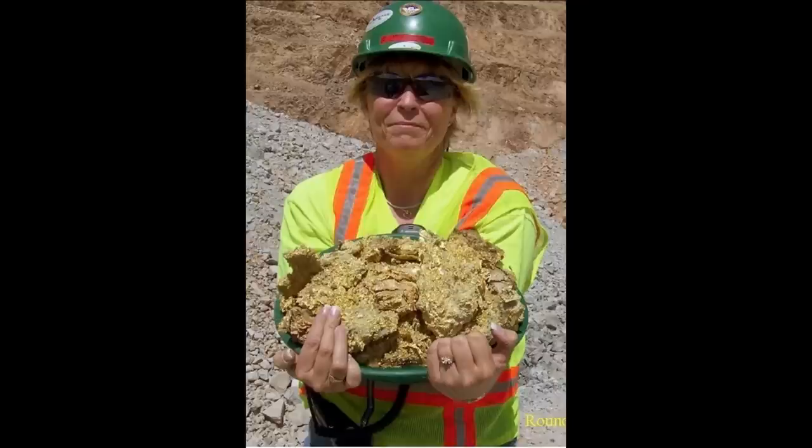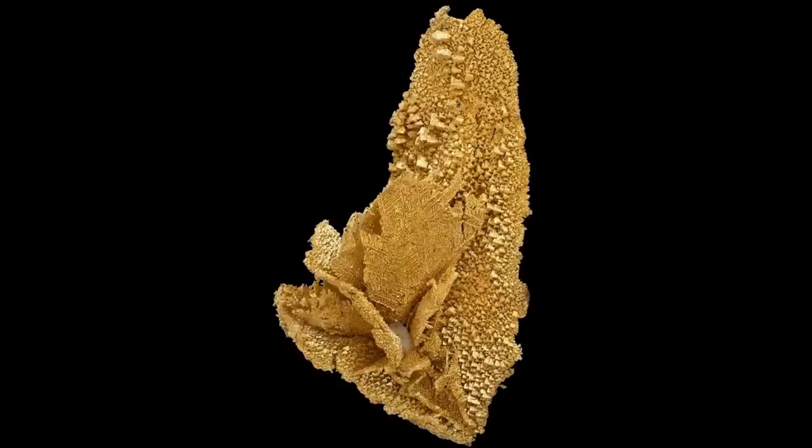And then when they got her set and ready and the photographer was ready to go, the two guys stepped out of the picture. They took the picture of the lady with this pan full of giant nuggets, and then the two guys stepped in to help her with it so it didn't get dropped on the ground, because 70 pounds, that's a lot of weight to hold even for a few seconds.